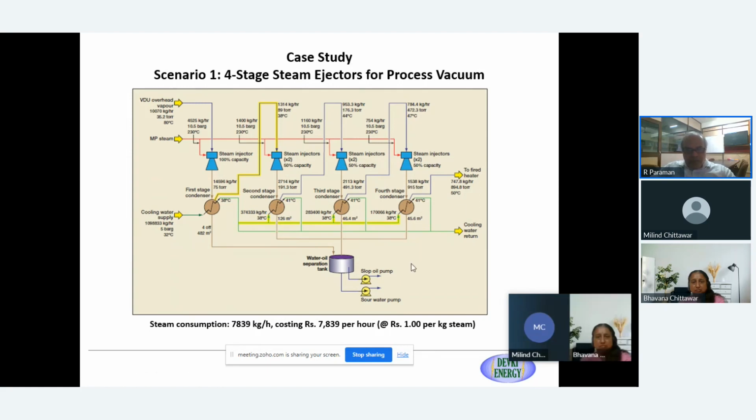Before we leave the screen, the total amount of steam consumed is about 7.8 tons here. For the kind of cost prevailing in that particular refinery, the cost is about 1 rupee per kg of steam. The cost is about 7,800 rupees per hour, which is being consumed over here, at 1 rupee per kg.